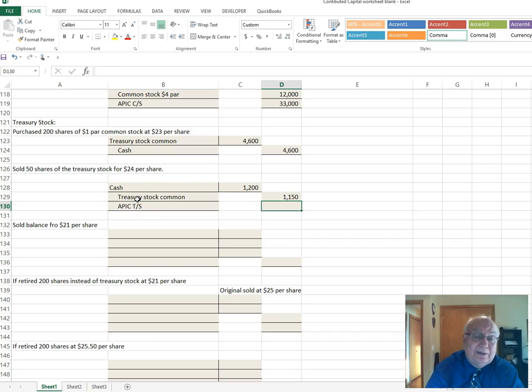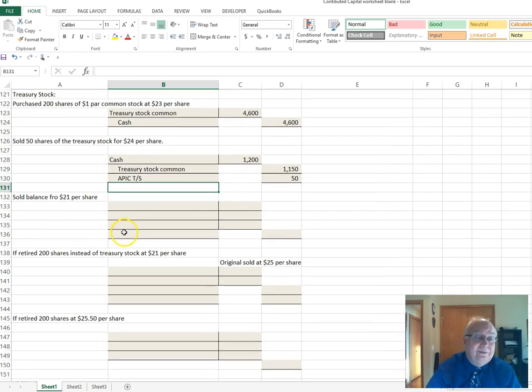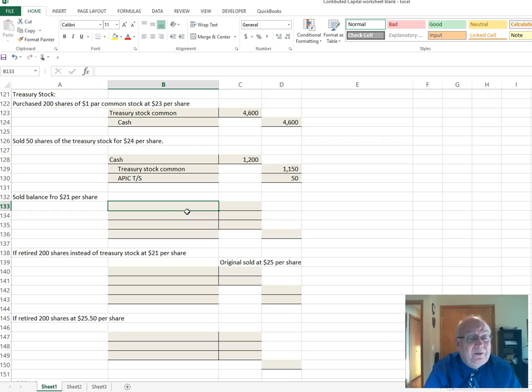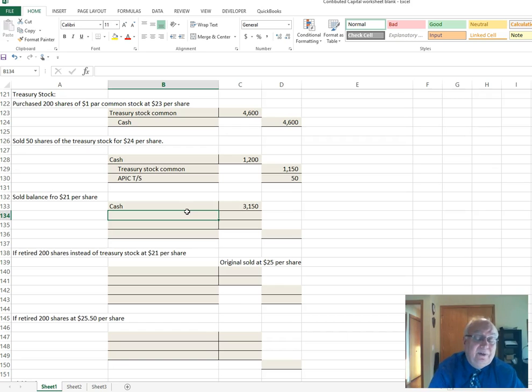And that's for the, well, it'll be $1 a share. So it would be the 50 times, we've sold it for 24, it cost you 23, so it would be $1 a share or $50. Basically the difference. Okay. Now, you sold the balance for $21 a share, so that means we sold 150 shares. So we have cash, and it's equal to the 150 shares that we have left, the 200 minus the 50, and we sold them for $21 a share, and that's $3,150.